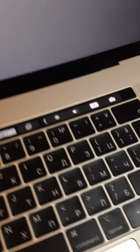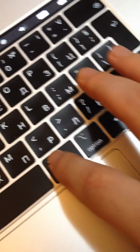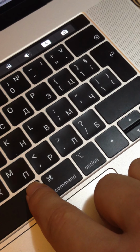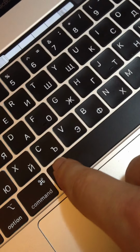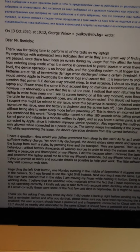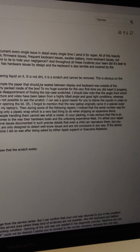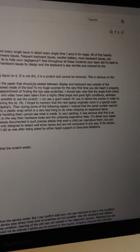Talking about keyboard issues, I just noticed these keys work fine. It takes effort to press the space bar. So this is just after it arrived from service 2 days later, and yeah, I'm having more keyboard issues with this device. So where was I? Keyboard issues, swollen battery. Yeah, this laptop had a swollen battery the last time I sent it, and also a stuck key on the keyboard.